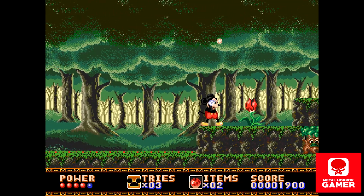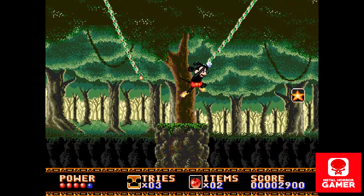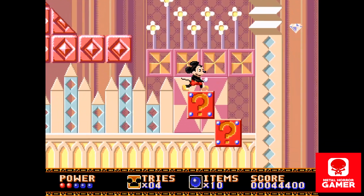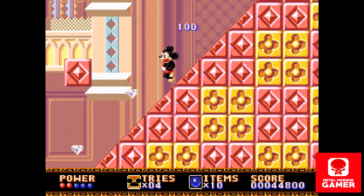That is usually how you will attack your foes, but you can also throw apples, marbles, and candles at them. You can regain your health by collecting stars. Now, scattered around each level are diamonds, which are just used for points, a mechanic from the arcade era. There's also Mickey ears that will give you an extra life.